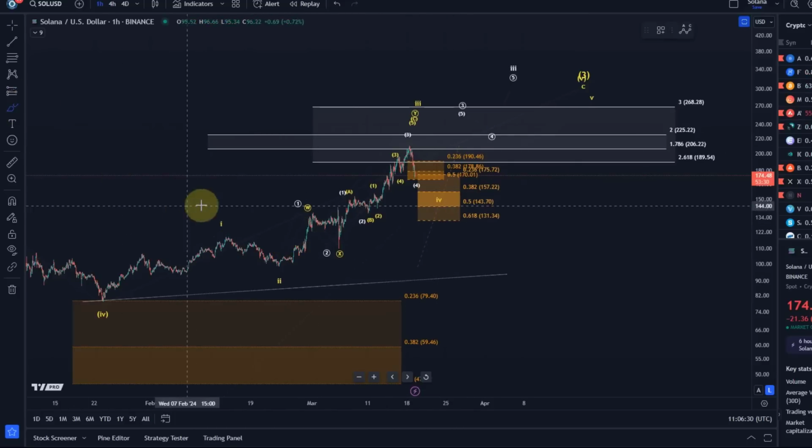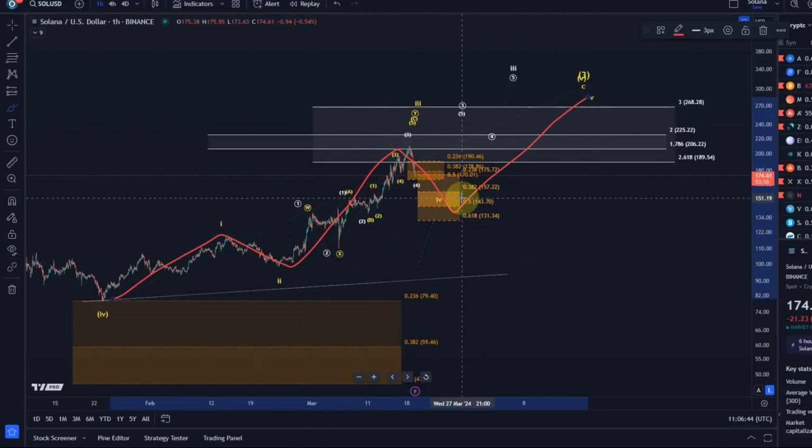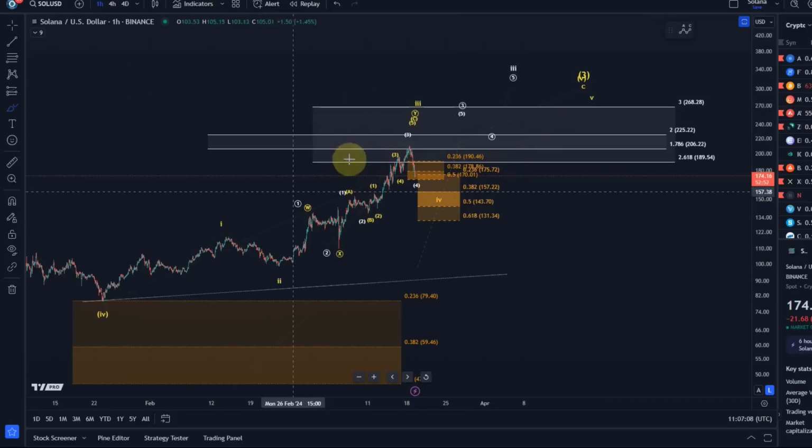In the yellow count, which is my preference, because the white count is uber bullish, so I prefer the yellow one, we have wave 1, wave 2, wave 3 could be done, then a wave 4 pullback and wave 5. Now that wave 4 pullback doesn't need to go down to 131, but it should stay within the lower support area between 131 and basically $175. We're already below that level. So the next support is at 170, 157, 143, and then 131.